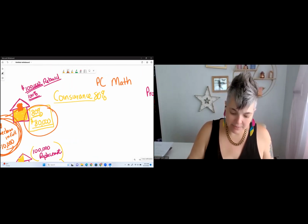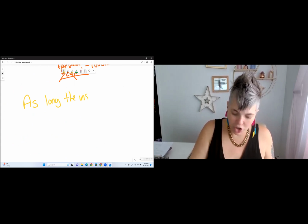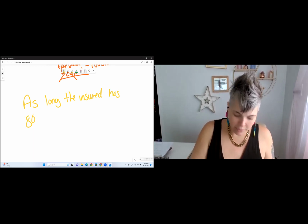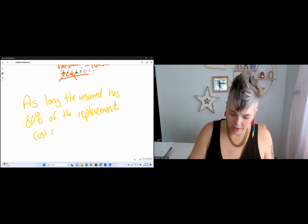So first, let's make sure that we clarify. As long as the insured has 80% of the replacement cost for the home, as long as the insured has 80% of the replacement cost covered, all claims will be paid in full.